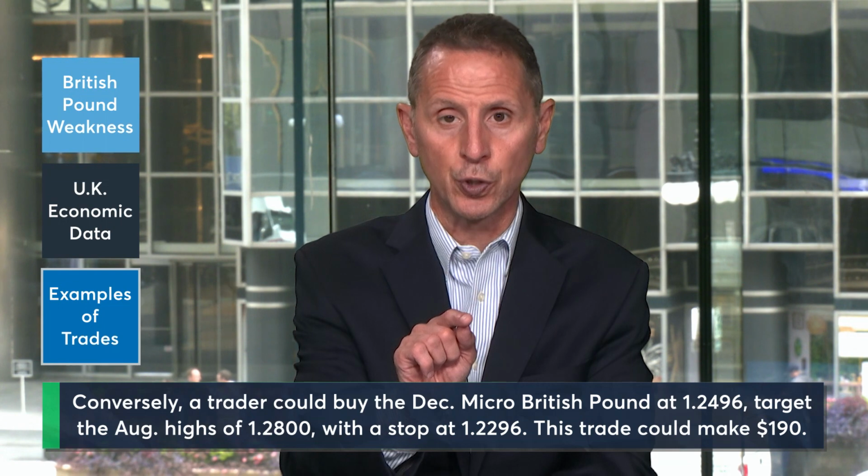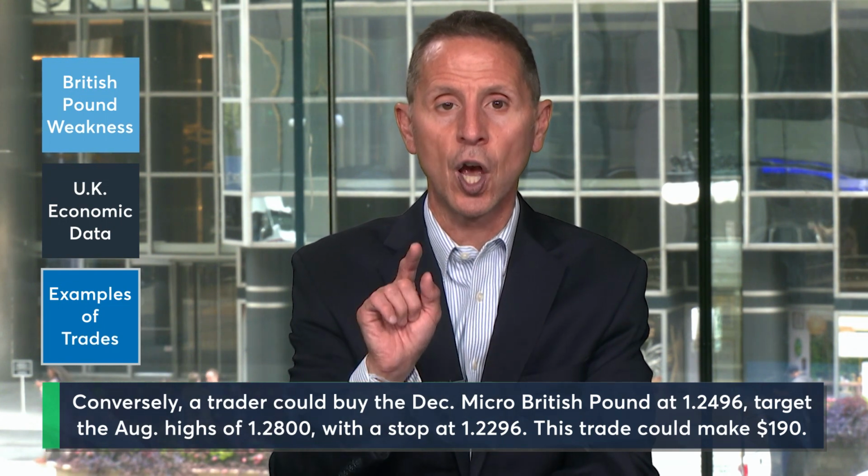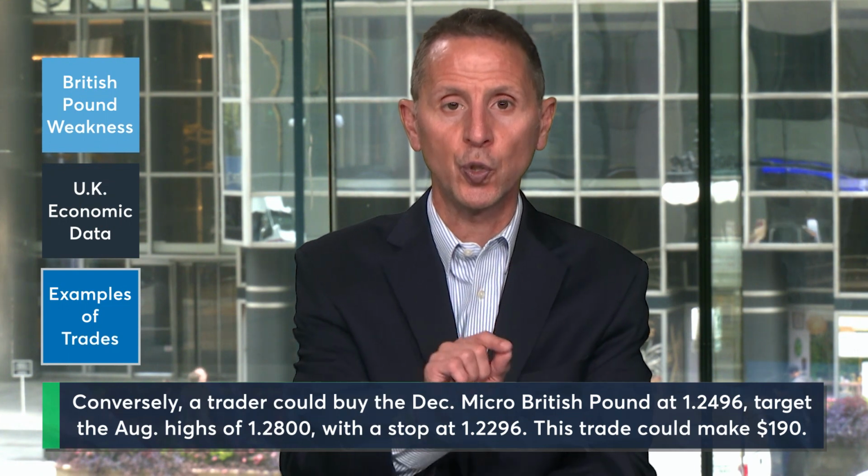Now, if a trader believes the British pound could bounce from here, they could express that by buying the December micro British pound futures contract at 1.2496 and target a move back to the August highs of 1.2800. A stop for this trade could be placed below at 1.2296. Now, this trade could make $190 if the target is reached and risks $125 if you're stopped out of your level.